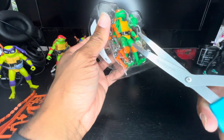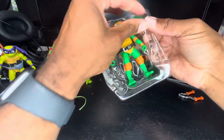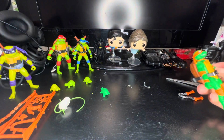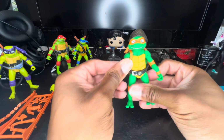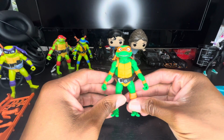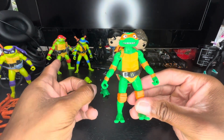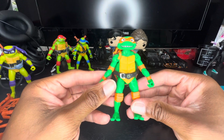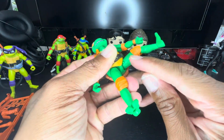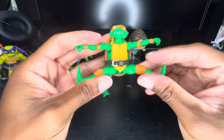Okay. Now already, man, how can you not love Leo? First of all, Leonardo's always been lovable. If you look at this figure, you look at this head sculpt, how can you not love this guy? And he is definitely smaller than everybody else. Almost like he's a little younger. Like he's 13 and Donnie's 14 and these two might be 15. Wow. And, oh, we got a little paint right there. It's $10. And just cowabunga, dude.